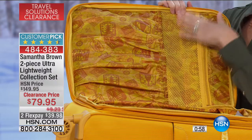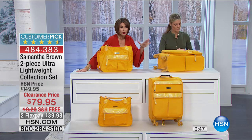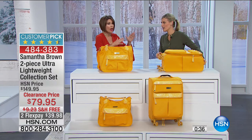So that is the pilot case. That is the 21-inch upright. Again, spinner wheels, ease of mobility. Just go Google any kind of suitcase. Do they come with eight wheels? No. Do you know how much extra that is? And what a difference that's going to make in terms of being able to just wheel it right along with you. That is going to make all the difference in the world.